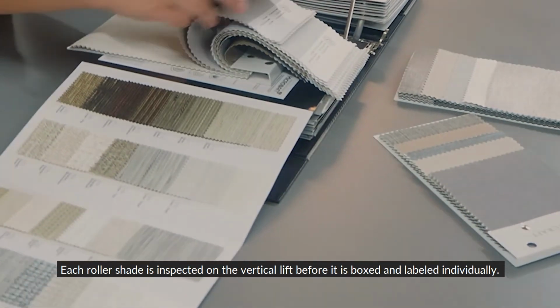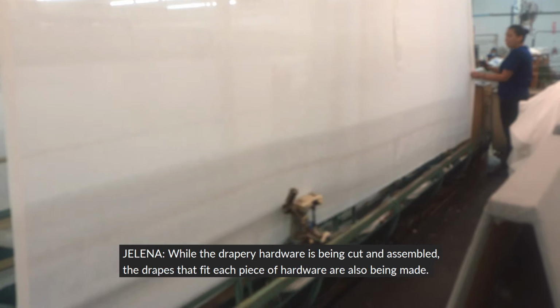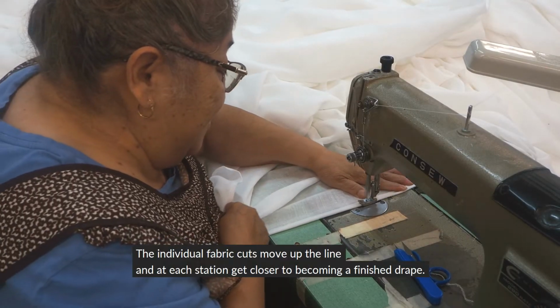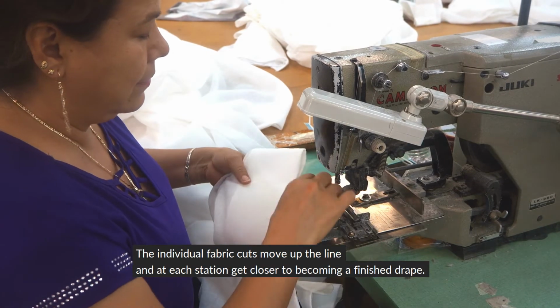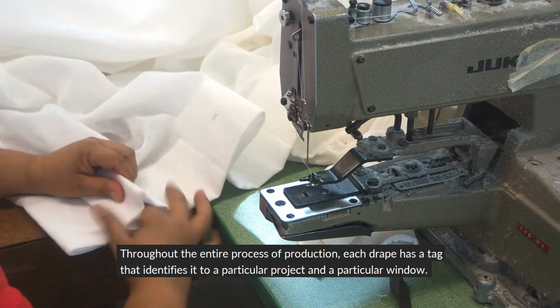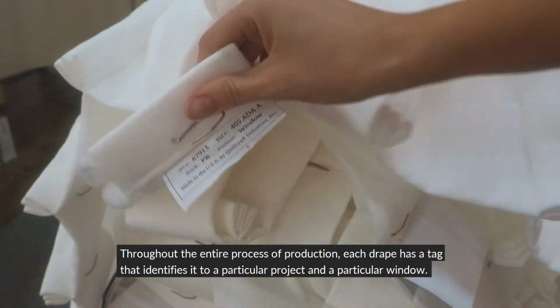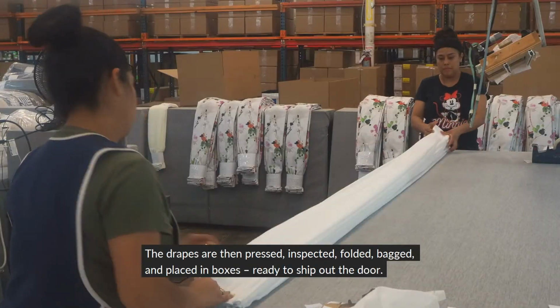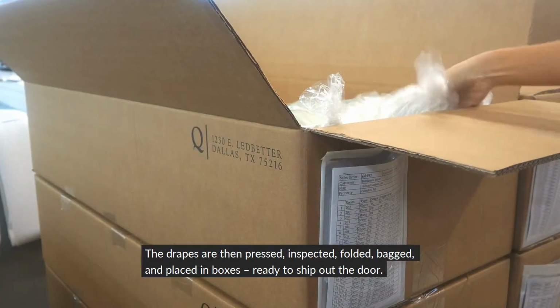Whether it's a Pfeiffer fabric or a fabric from our own collection, all roller shades are made from start to finish in this building. While the drapery hardware is being cut and assembled, the drapes that fit each piece of hardware are also being made. The individual fabric cuts move up the line and at each station get closer to becoming a finished drape. Throughout the entire process of production, each drape has a tag that identifies it to a particular project and a particular window. The drapes are then pressed, inspected, folded, bagged, and placed in boxes, ready to be shipped out the door.